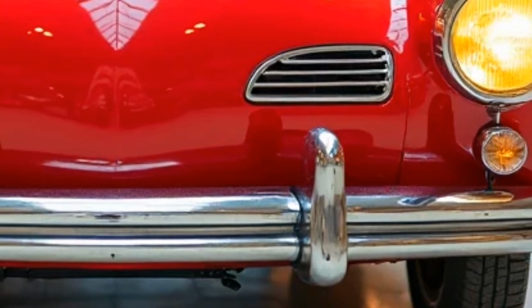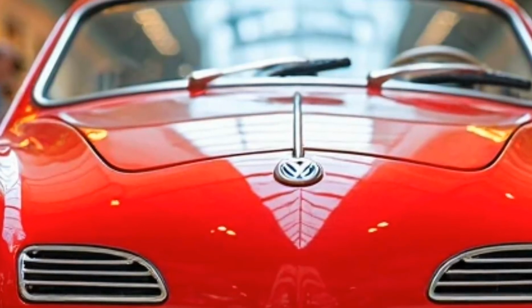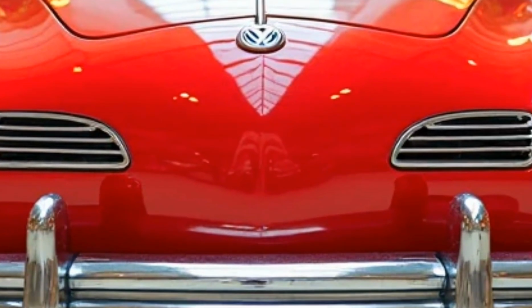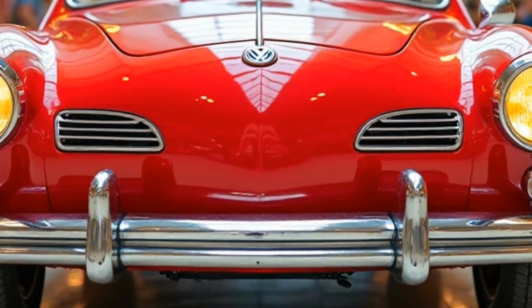What makes this potential return so compelling is the balance between heritage and innovation. If it goes into production, the 2026 Volkswagen Karmann Ghia won't just be a nostalgic reimagining. It will be a sophisticated modern EV with classic roots and serious personality.